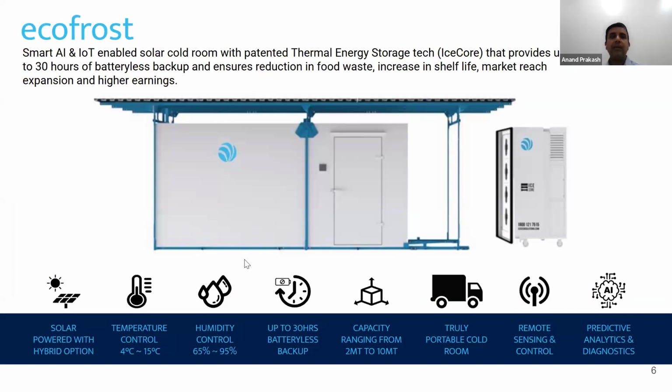As of now, our product basically runs on both solar and electric mode. This is a standard product which we offer. Temperature ranges between 4 to 5 degrees. It is able to cater to ideal humidity, which is around 65 to 95%. We have a patented technology around battery backup, which is thermal energy storage backup, through which we would be able to get around 30 hours of backup. The range is around 2 to 10 metric tons.